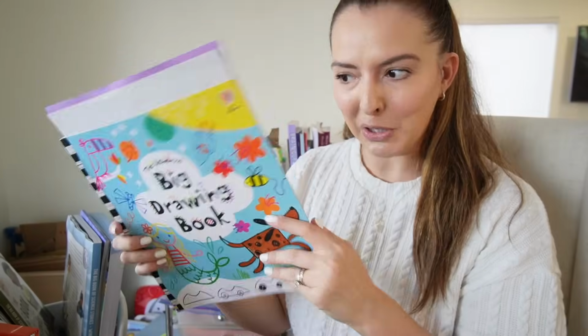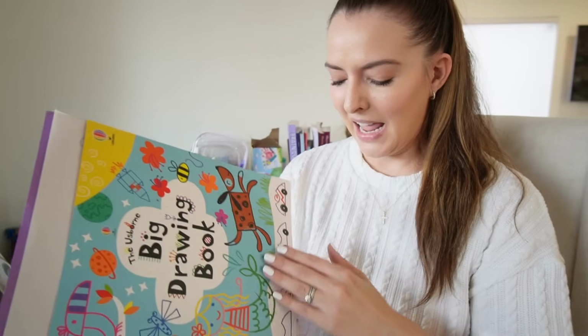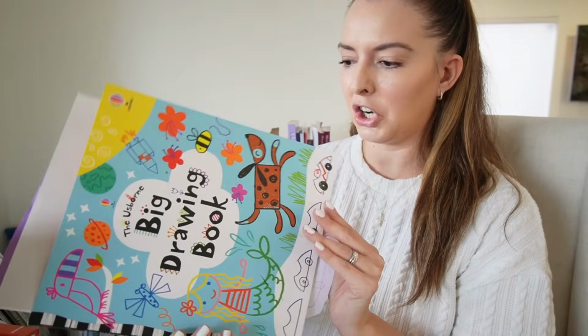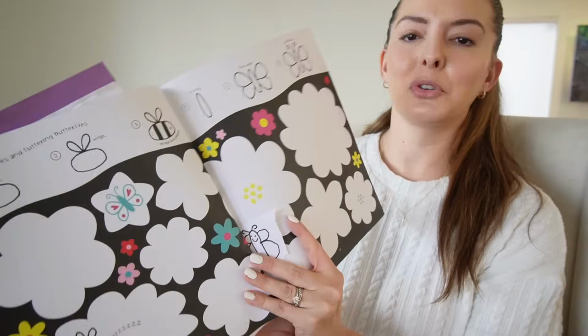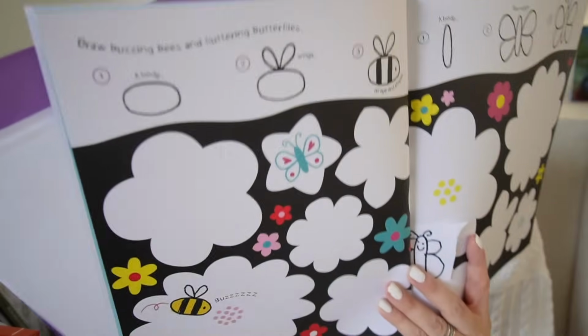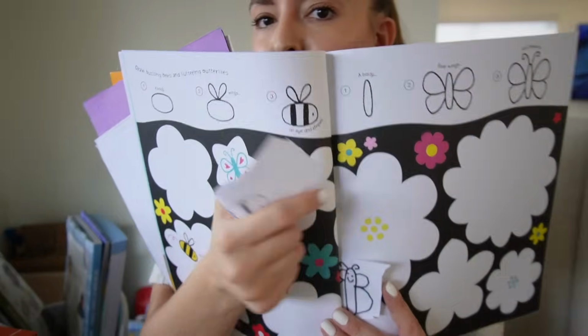But anyway, going back to this book. This book is something that I had gotten her for Easter. It was in her Easter basket, and this is just teaching her how to draw certain things. So it's super cute because it walks them through step by step how to draw a bunch of different things. See, it shows the progression of how to draw these things.